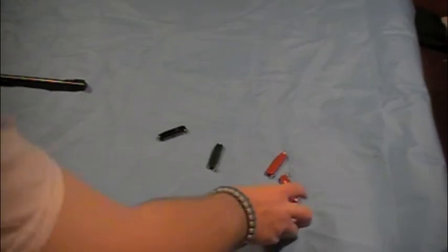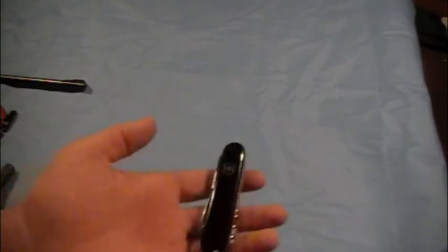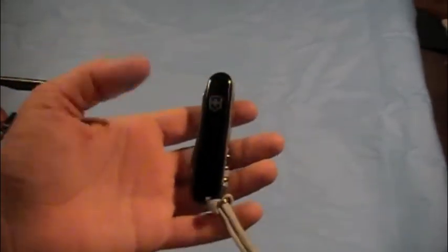Now, my newest knife, I'm not going to count the massive amounts of Swiss Army knife classics that I recently picked up off of eBay, because I don't use them. They're there to serve as replacement knives or gifts or fondling playthings. But I will talk briefly about this Victorinox Compact.